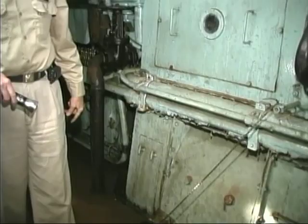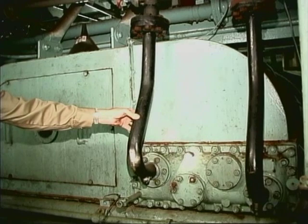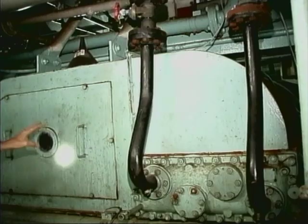Over here are the cooling water lines for the generator. The only way I could get the guys on my watch to remember that the cooling water came in on the right and out on the left was that your heart is on your left. It's always warmer. So feel these each time you walk by. The one on the left should be warmer than the one on the right. That tells you that cooling water is flowing through the generator area and removing heat buildup from the generator itself.